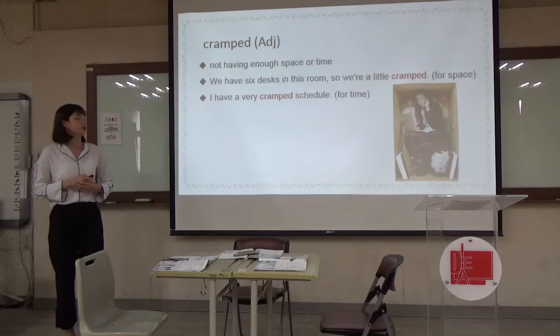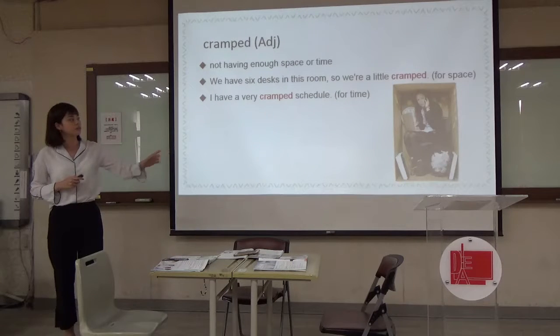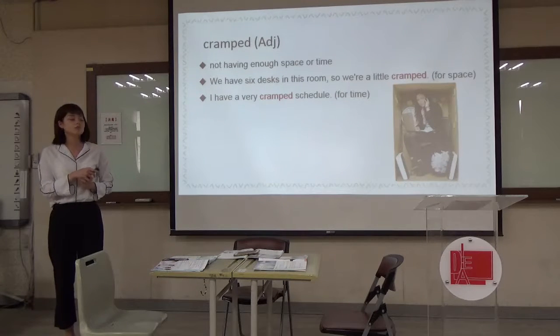And the next word is cramped. Cramped is an adjective. Let's look at the example picture first. As you can see, this woman is very busy and there is not enough space for her. So cramped means not having enough space or time.